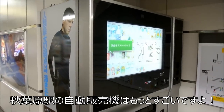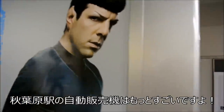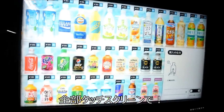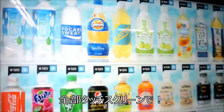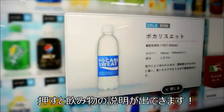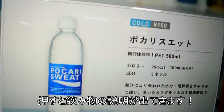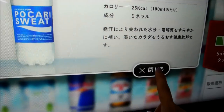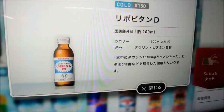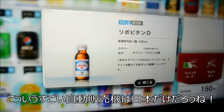Check out this vending machine in Akihabara Station. First of all, it's got Spock on the side. But look, it's all digital. It's just a big TV screen. And it's a touch panel, so you just touch the one you want. It tells you about it. That's really cool. Only in Japan would you find something as awesome as this.